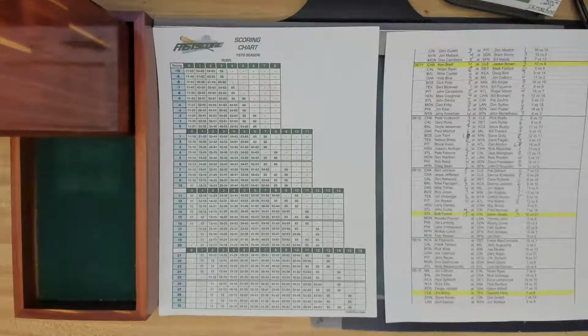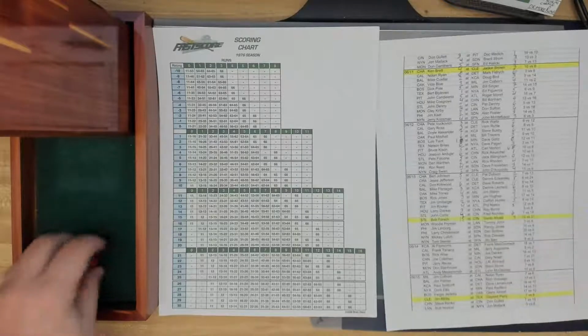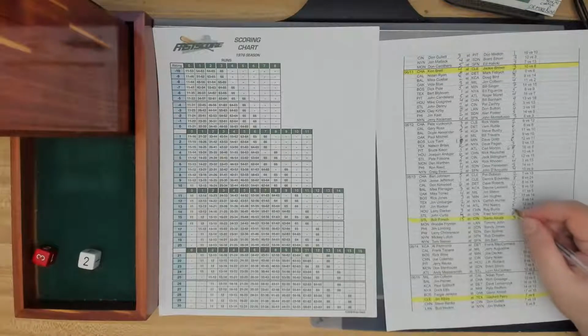The Astros have a 9 for Steeler fan. A 26. That's only 3 runs. The Cubs have a 9 as well. 32. And that is 3 runs for the Cubs as well.